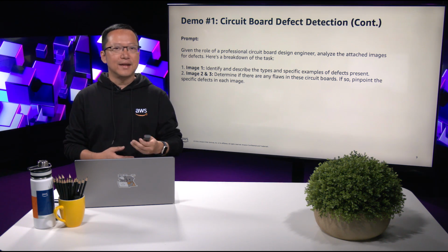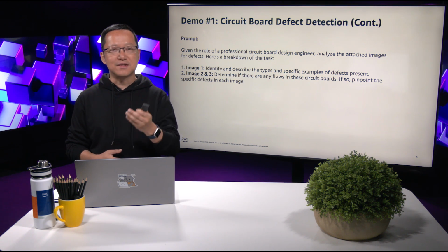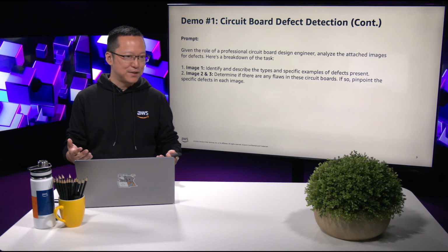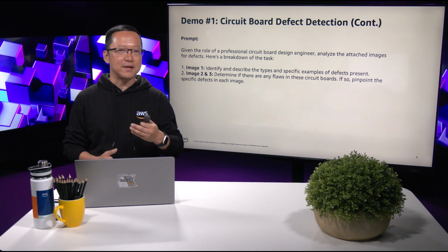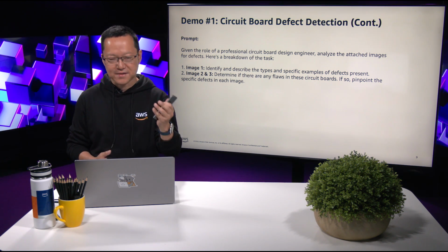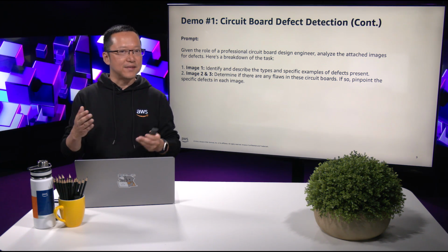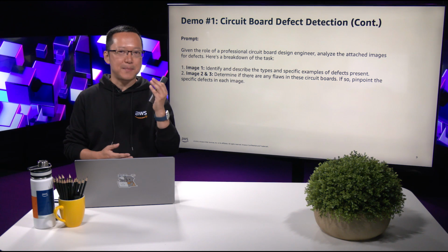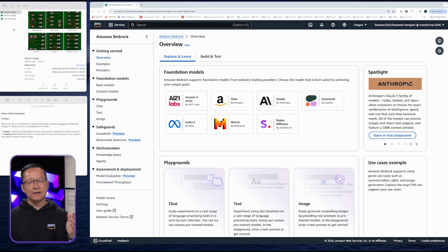As a prompt here, given the role of a professional circuit board design engineer, analyze the attached images for defects. Here is a breakdown of the task. Number 1, for image 1, identify and describe the types and the specific examples of defects present. And number 2, for images 2 and 3, determine if there are any flaws in these circuit boards. If so, pinpoint the specific defects in each image. Let's introduce the images and the text that will serve as a prompt for the model.